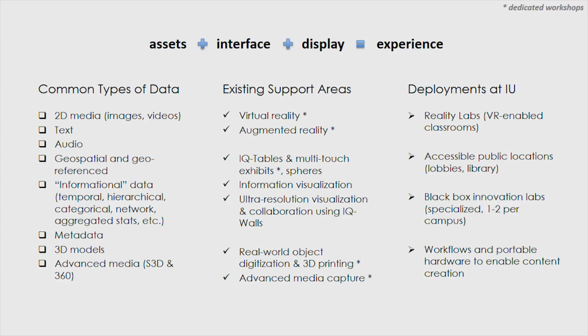And then in the existing support areas, we have virtual reality, augmented reality, IQ tables, information visualization, IQ walls, and printing and advanced media capture, which I'll kind of go through. And then we deploy them in reality labs, accessible public locations, libraries, and lobbies of various buildings across campus. They're trying to build black box innovation labs. So we're actually taking out our caves and building kind of black boxes, reconfigurable spaces, and looking at how things can be more portable as well.